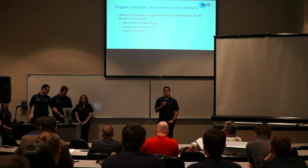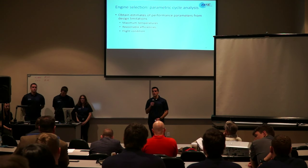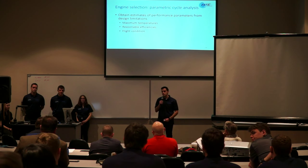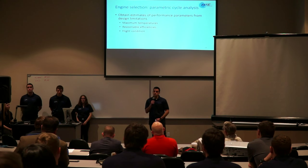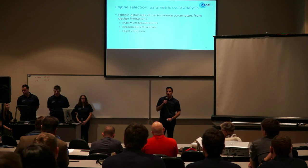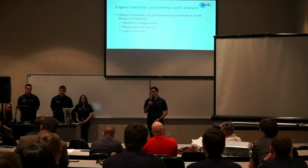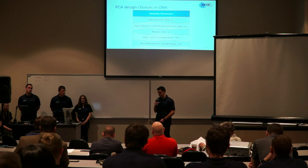I don't know if we went over the parametric cycle analysis. The purpose of this parametric cycle analysis is to obtain performance parameters for the engine being designed based off of design limitations such as maximum temperatures, reasonable efficiencies, and the flight condition. Both the maximum temperatures and reasonable efficiencies were taken from Mattingly's text, Aircraft Engine Design, for current and future technology. This current and future technology consists of technology from 2005 and on.